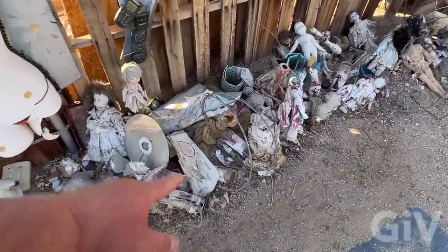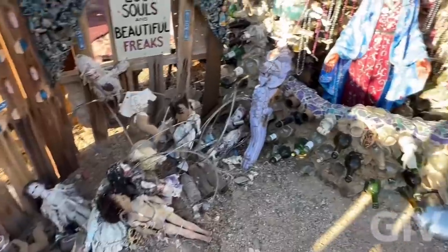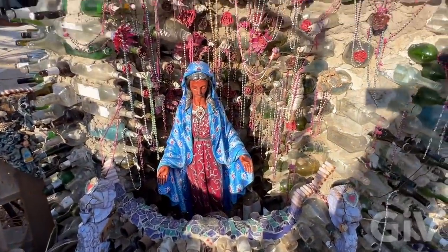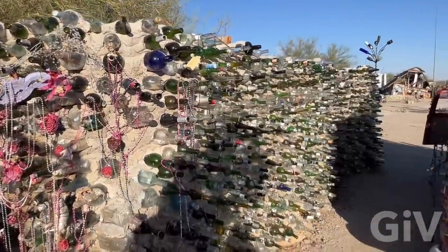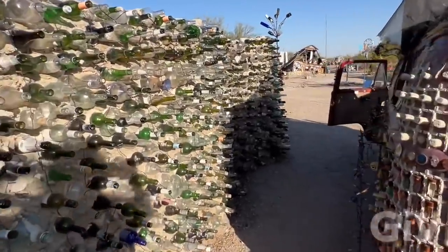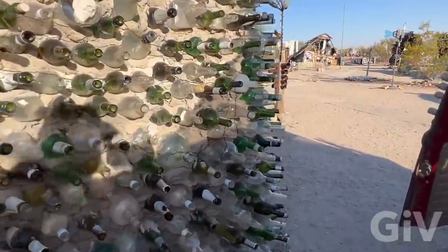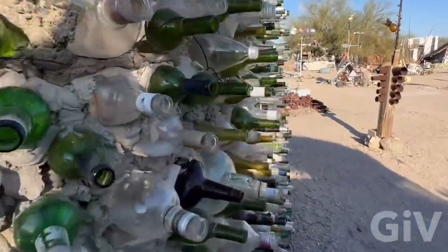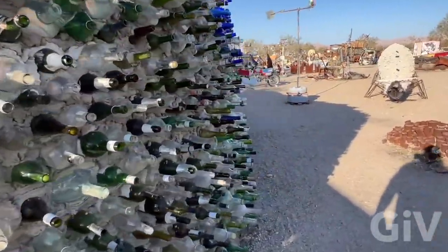Well, that is a little bit dangerous. They got real razor wire here. Look at all those bottles. The van. Somebody made all this. You know how much time it takes to make this and drink those bottles? Look at it, never ending story.